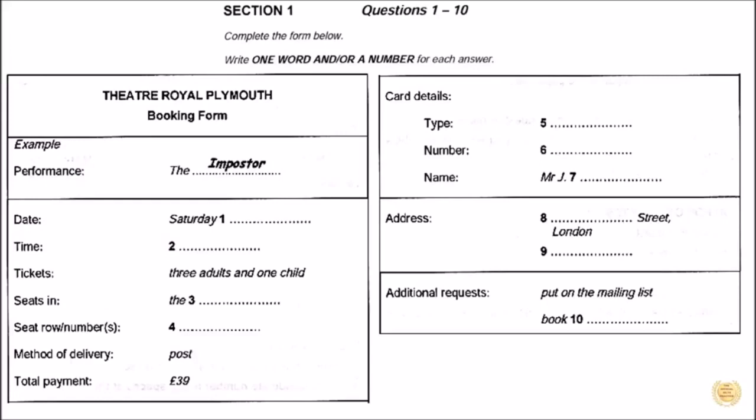Hello, Theatre Royal Plymouth? Hello. I'd like to make a booking, please. Yes. What is it you want to see? The Imposter. Right. The man wants to see the imposter, so imposter has been written in the space. Now we shall begin. You should answer the questions as you listen, because you will not hear the recording a second time. Listen carefully and answer questions 1 to 4.